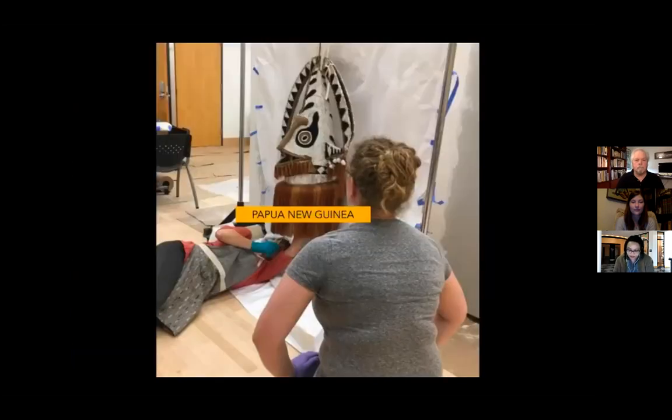We also have an extensive array of objects from Papua New Guinea. So this is an Aharo mask being prepared for display. Aharo masks represent animal or human spirits or totems important to a family or clan. Worn by a young man from a neighboring clan, the Aharo dances around the village as humorous warm-up entertainment for the more spiritual performance that would follow.